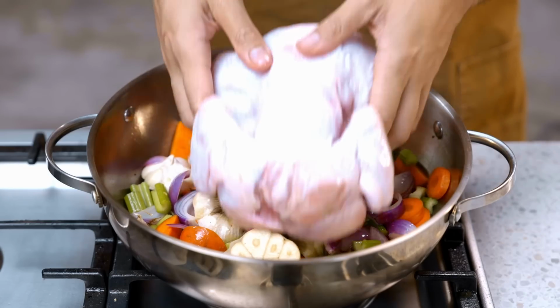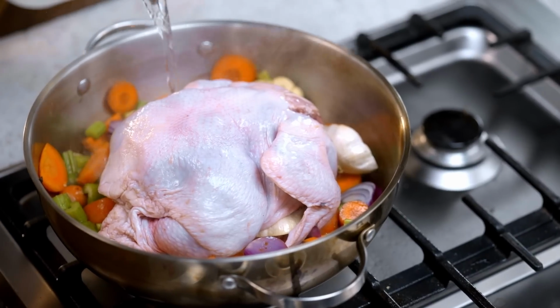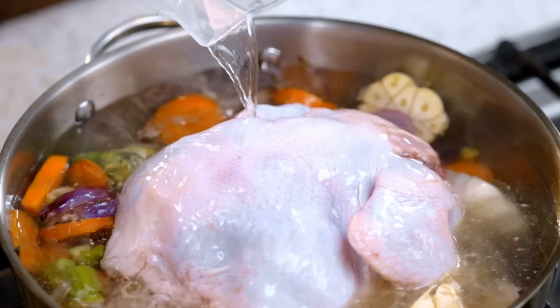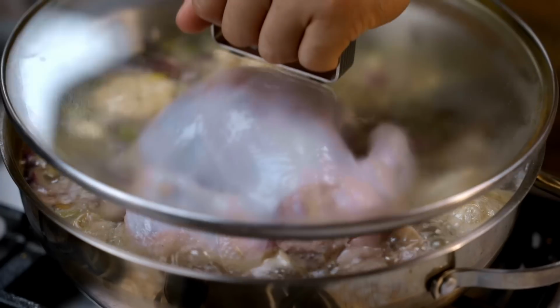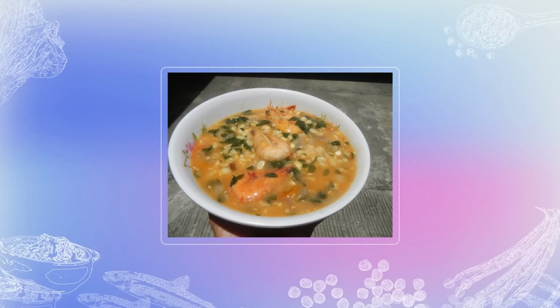So just place it right here. Then we will be adding some water. Okay, now we want to cook this down for about 40 minutes to make our chicken stock. So this dish actually reminds me of this Kapampangan dish called suam. It's essentially like a Kapampangan corn soup, and it's usually served with malunggay.